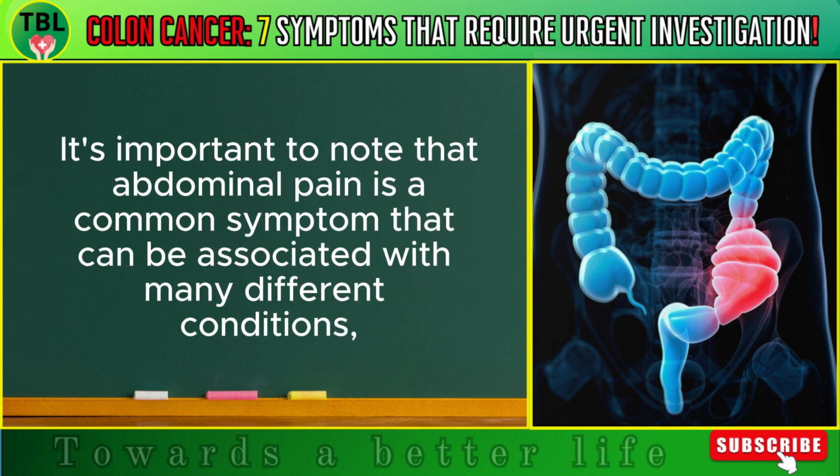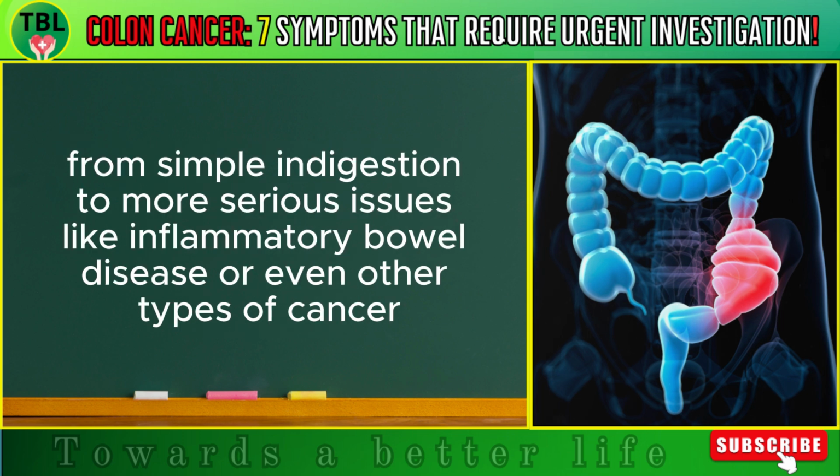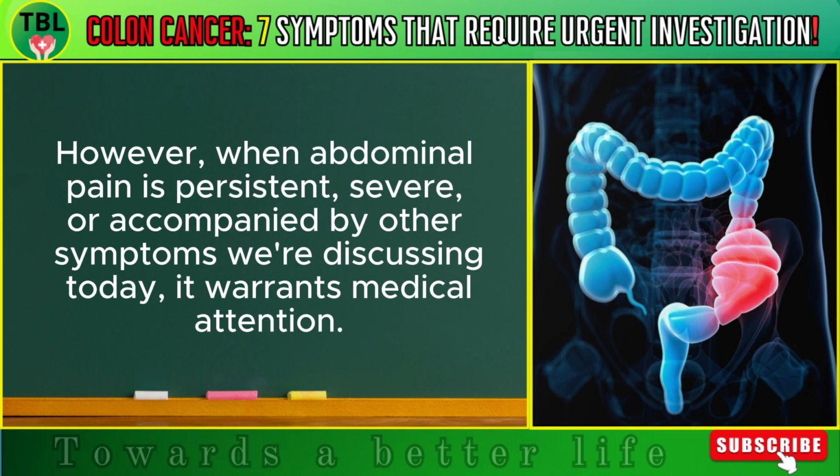a tumor. It's important to note that abdominal pain is a common symptom that can be associated with many different conditions, from simple indigestion to more serious issues like inflammatory bowel disease or even other types of cancer. However, when abdominal pain is persistent, severe, or accompanied by other symptoms we're discussing today, it warrants medical attention.